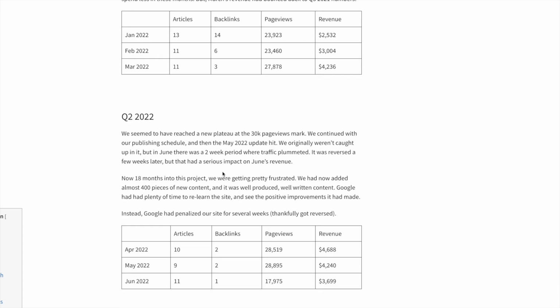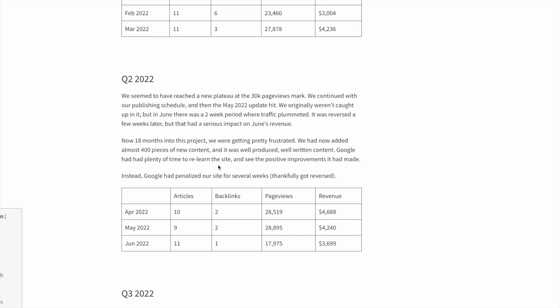But anyways, Q2 2022. We kind of got to the 30,000 page view number in March, just shy of it, and we kind of stayed there. Then the May 2022 update hit, and that was really a big update. While we didn't get hit in the initial period in May, in June there was a bunch of turbulence that followed that update. And for 2 weeks, our site took a massive hit, like an 80% downgrade in organic traffic. That was pretty concerning.